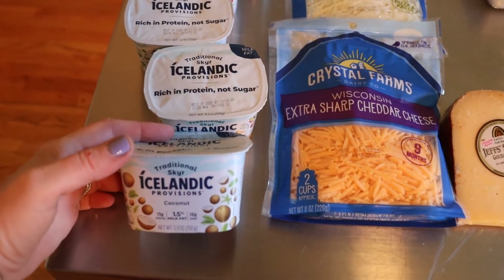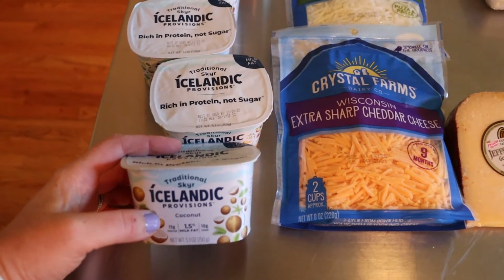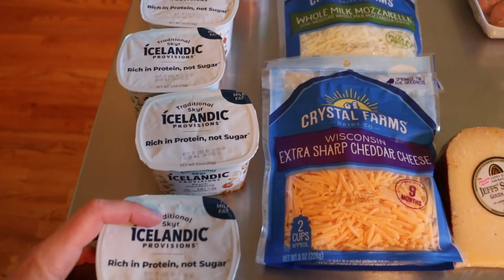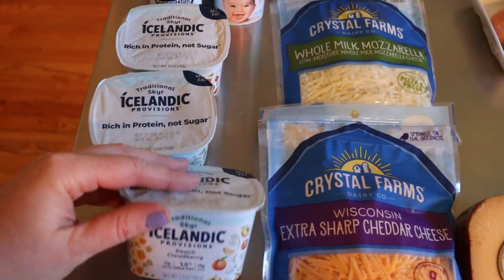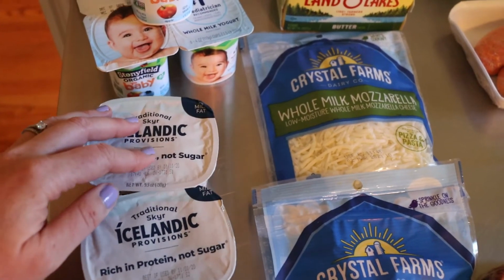I got a few of these Skyr Icelandic Provisions yogurts. I've told you guys I like these. I got 4 this week to have. I got coconut, peach cloudberry, key lime, and strawberry lingonberry.